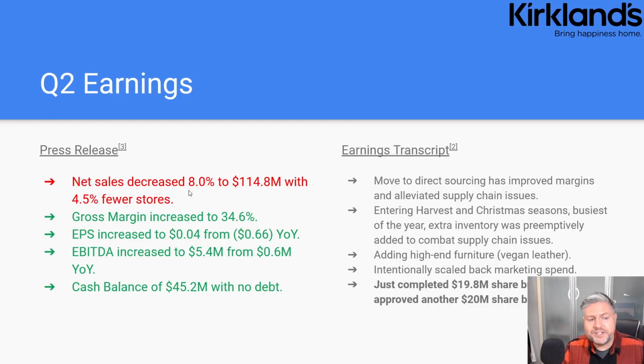Their net sales decreased 8% to 114.8 million with 4.5% fewer stores. The net sales decrease, a lot of that is attributable to the fact that they're straight up closing down some stores. But also a lot of that is attributable to the fact that summer is their slowest season of the year by far. And the previous year, the numbers were artificially inflated because of the COVID pandemic. People were trapped at home, and all of the houseware, home decor places saw a big boom as people were trying to spruce up the insides of their prisons.